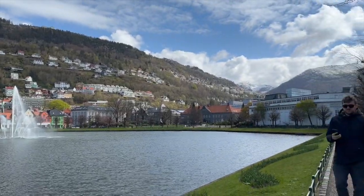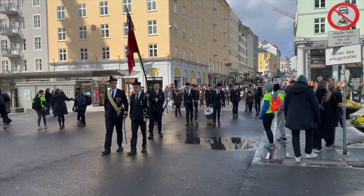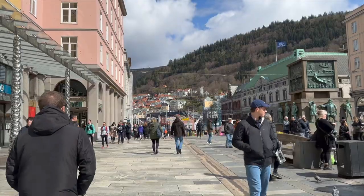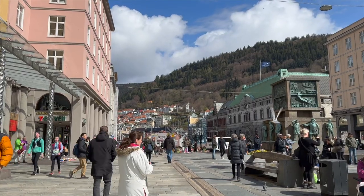A lovely walk along the water, very popular area. And there was a lot going on in Bergen on Saturday, a lot. There was a parade, there was stuff happening down at the water around the lake. Just a lot going on, very loud, very lively, but so nice.